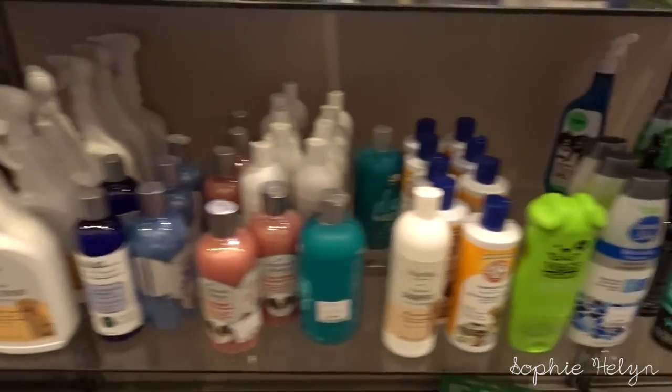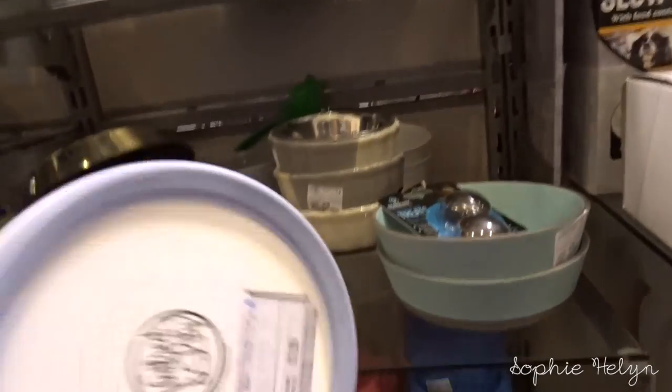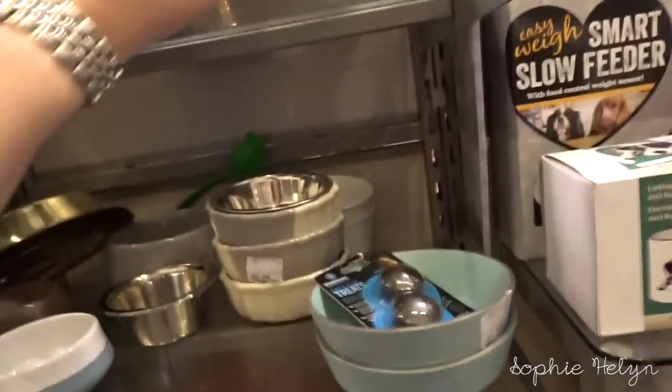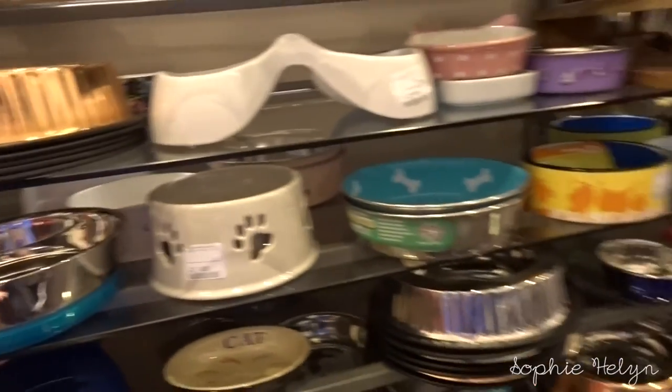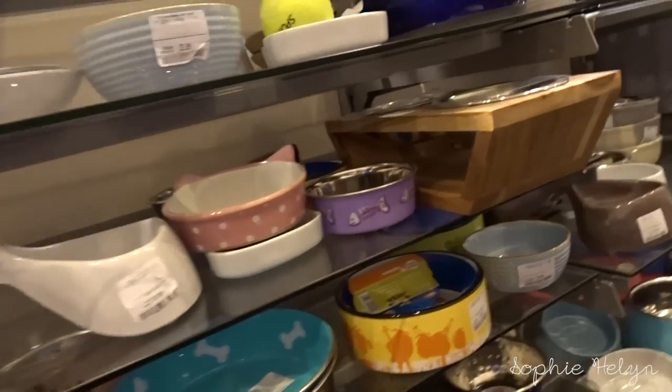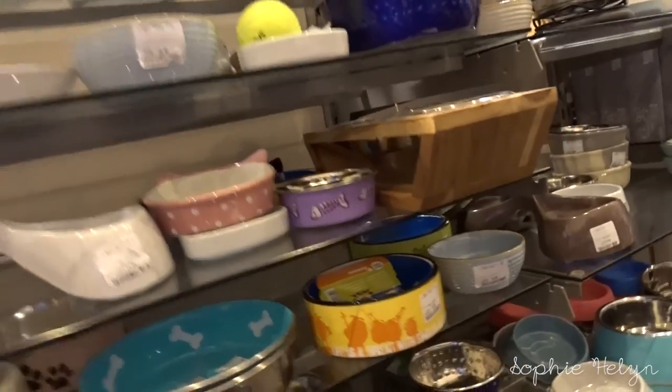Now let's have a look for a bowl, and they've got other bits and pieces here. We need to get some dog shampoo, so we'll have a look at that. And then we need just one food bowl. That's cute, but I don't know if it'll be big enough. You've ordered a couple of bowls, haven't you? Just ones like this, but I want a nice one for him to eat out of. I think that'll be too big.